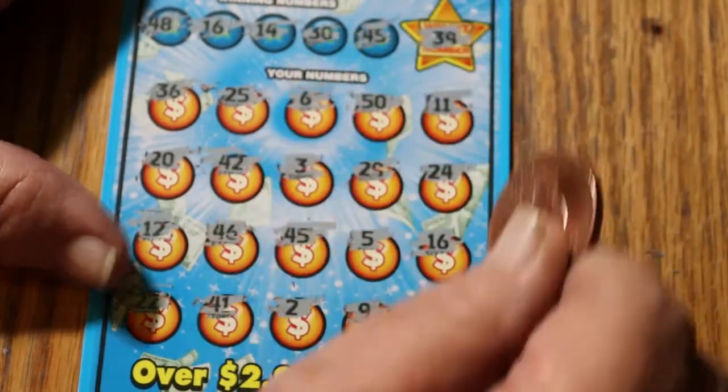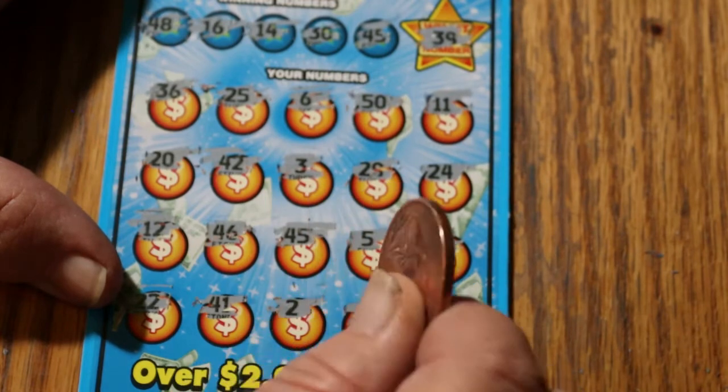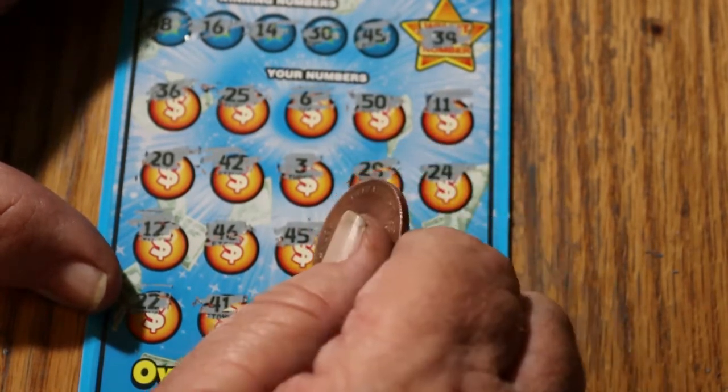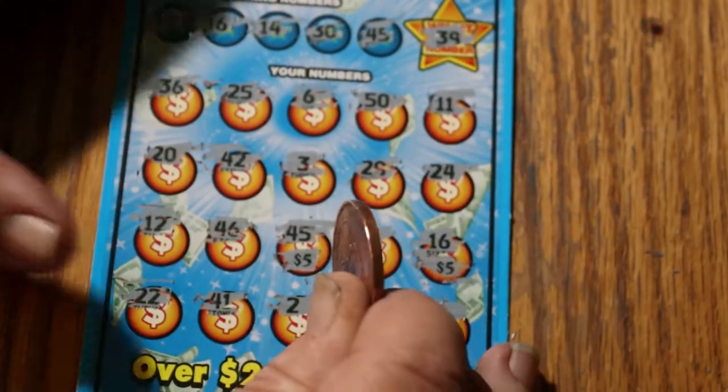And over here is 45. Yeah, we have a 45. 45 is right there. Do we have another one? Nope, so we have the 16 and the 45. Let's see what happens here. Fiver. And another five. It all helps.